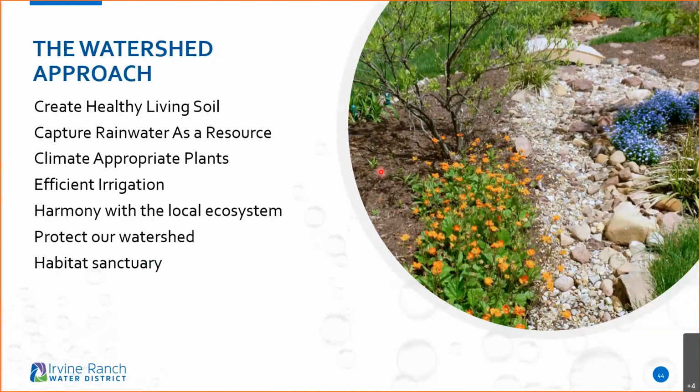When we do have rainwater, capture it. Get a rain barrel, get something to capture it in and use it in your landscape. And when you run out of that water, then you have hopefully some kind of irrigation system there in place. Use of climate appropriate plants, more use of native plants if possible, as you can see in this picture. Efficient irrigation, if you do have a backup system for irrigation, make sure it is kept up. Maintenance when it comes to sprinkler systems, because they can waste quite a bit of water when they're not maintained properly.